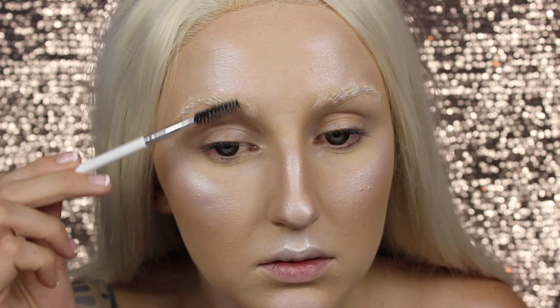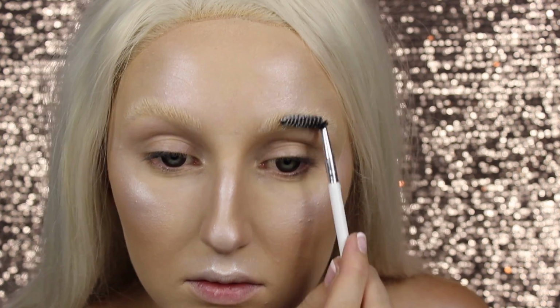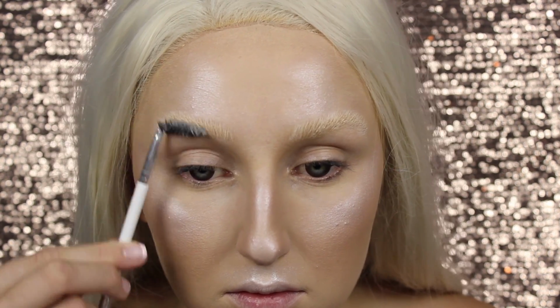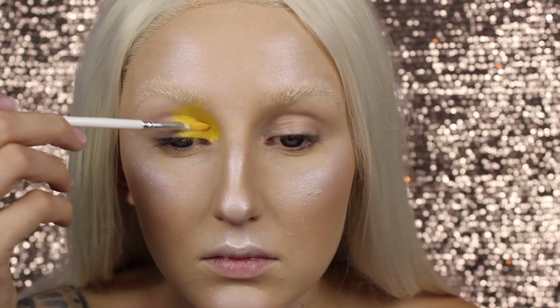I wanted to go for a really bushy look today, so I'm taking a clear bar of soap and applying a little bit of water and then brushing my brows upwards. That's going to hold them in place and give them a really separated and thicker appearance to really match my wig as well.